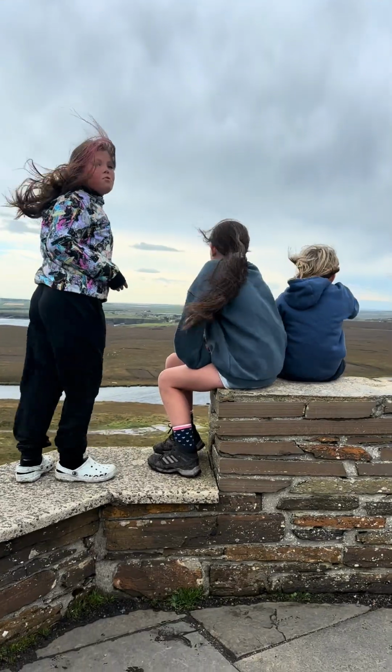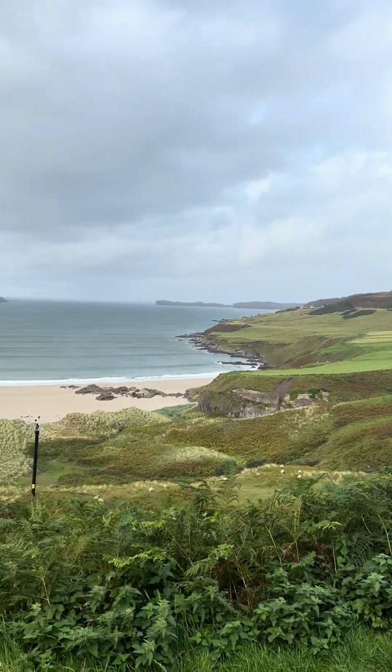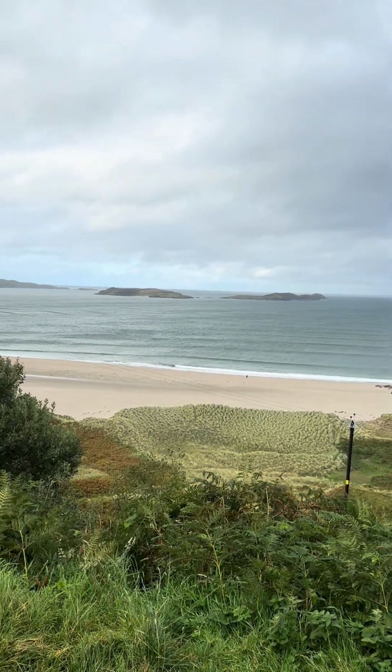You can walk down and get to the beach as well, just here. We didn't actually end up going to the beach in this particular moment, but it does look beautiful from the side. If you have a look down now, it really does look great.